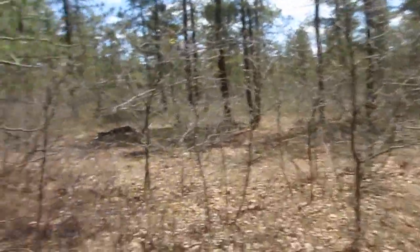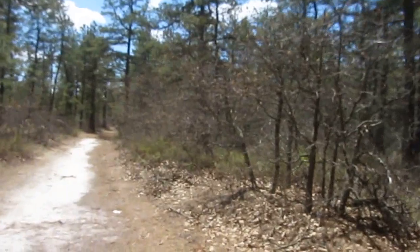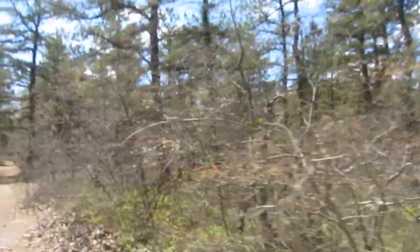Yeah, there's a lot of blackjacks along here. I haven't seen many blackjacks. These must be the little buds coming up. Yeah, these are all blackjack oaks. They just don't have leaves on them yet.